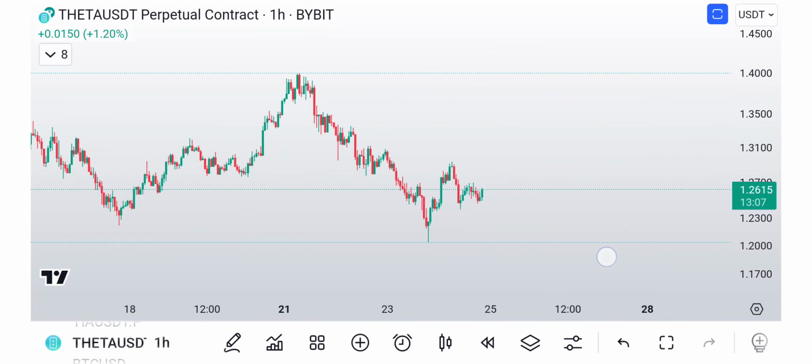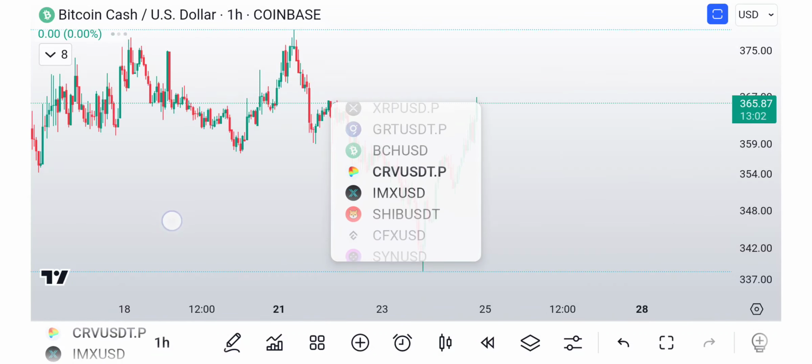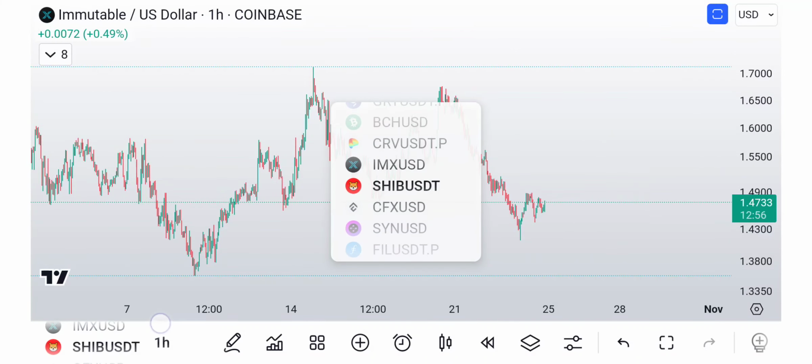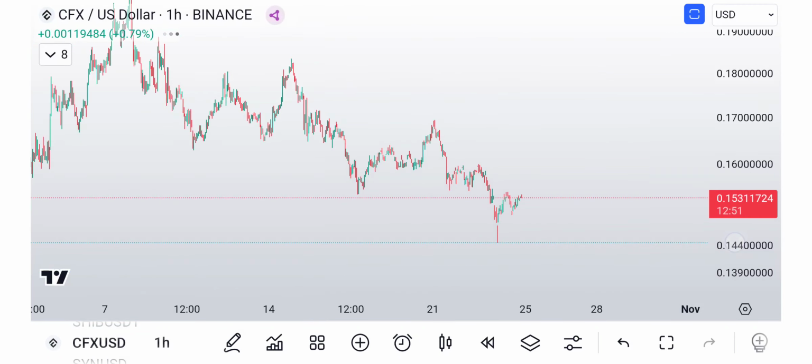If Theta looks that way to me, and I'm not just saying Theta, let's look at another coin, just so we have another reference here. Let's look at IMX. Okay, yeah, there you go. Look at IMX. Same kind of thing. Let's look at SHIB. Same thing. Let's look at CFX. Same thing.